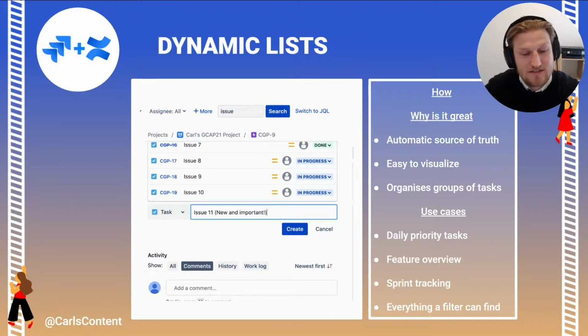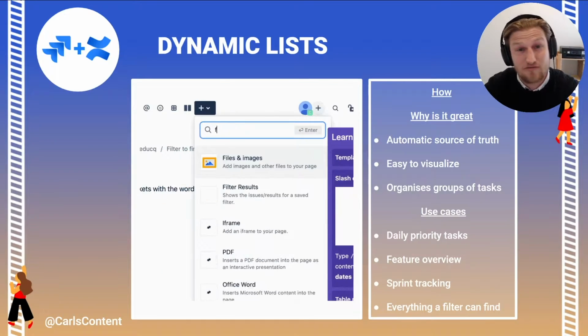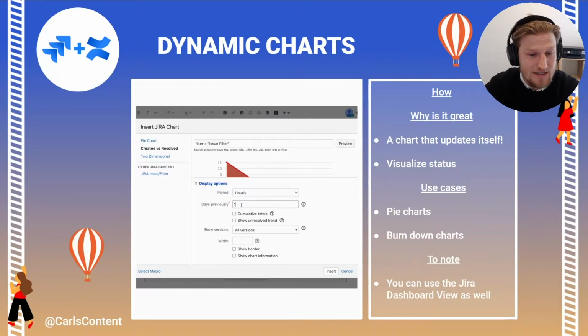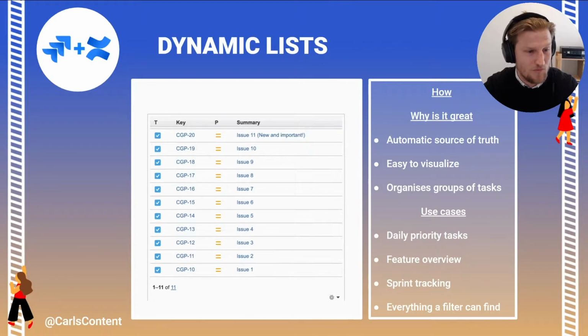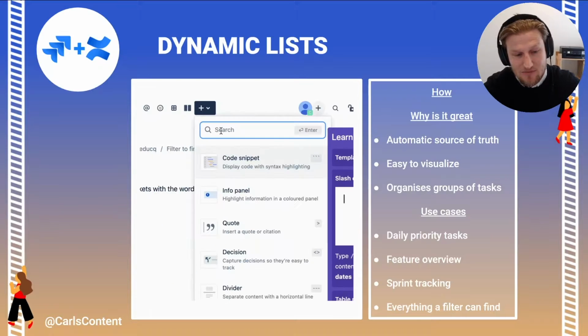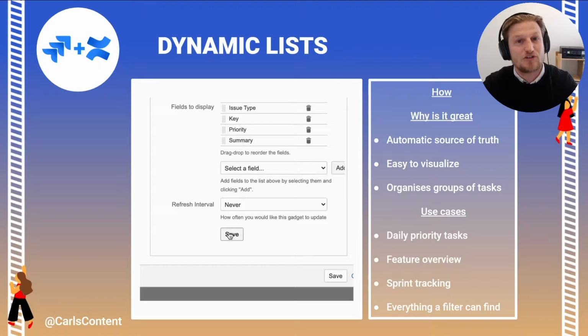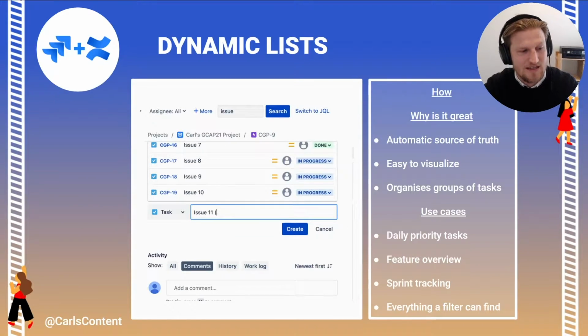Other use cases for this: you could have a team's stand-up listed in Confluence with all of their tasks listed side by side, and you can also have different features that are filtered by a certain word or a certain term, whatever the epic is, and you can keep track of that feature. Same for sprints. If you have a block of 2-week urgent tasks that need to be done, you can keep that list really organized and up to date, without having to do any extra work, right in Confluence.